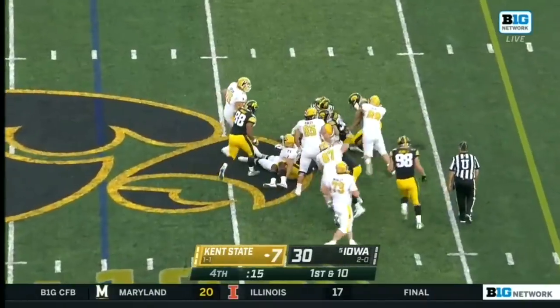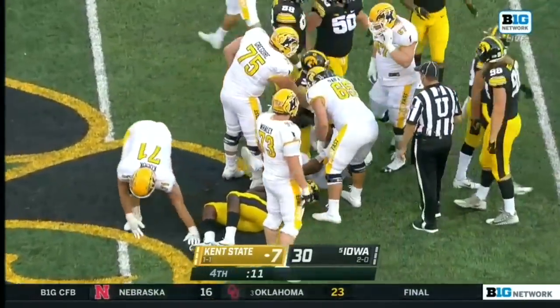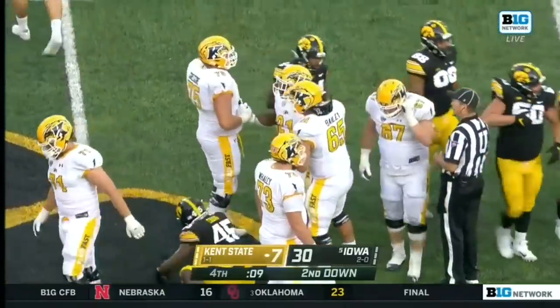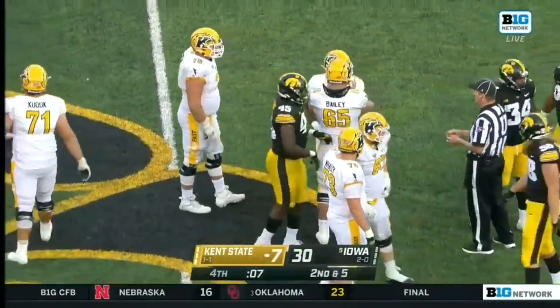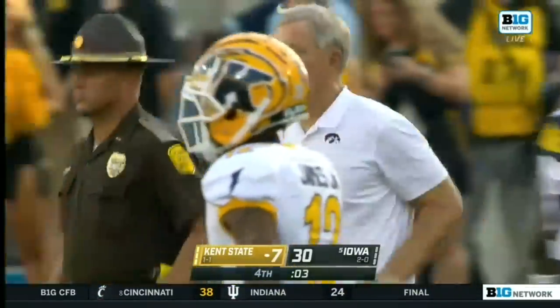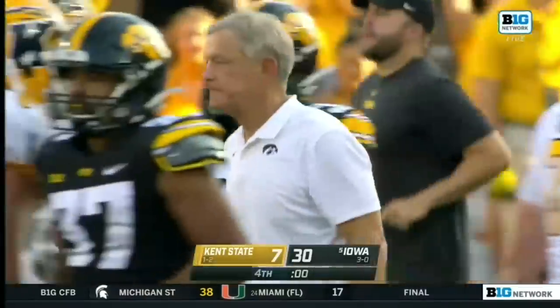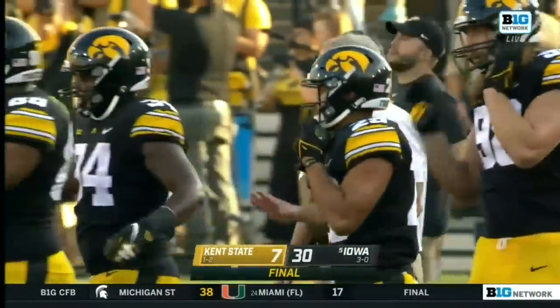It was another day where the defense scored, just wasn't a touchdown. They had three touchdowns in the first two games, but the defense did score a safety today that started the scoring and led the way to a victory that ends here in the next couple of seconds at officially fifth-ranked Iowa. The Hawkeyes now 3-0 by scoring 30 points today.